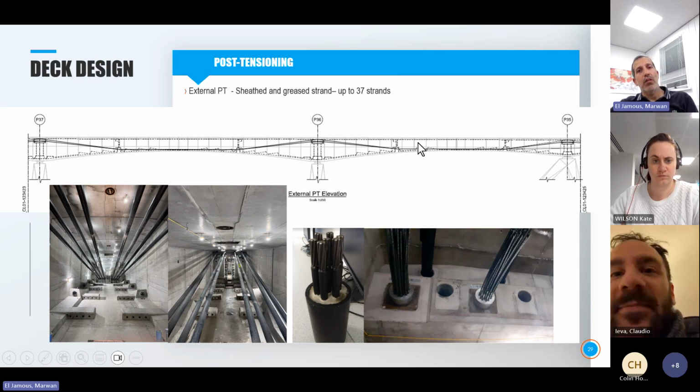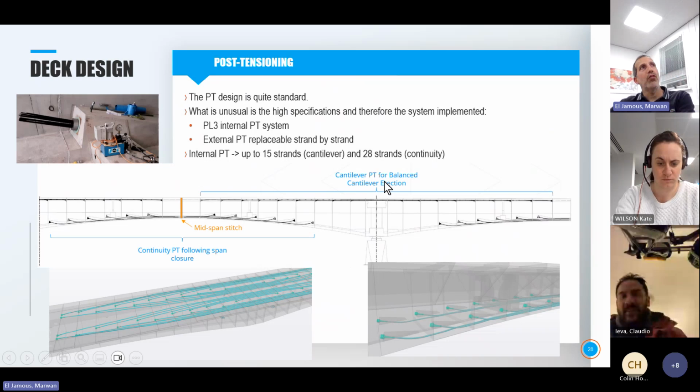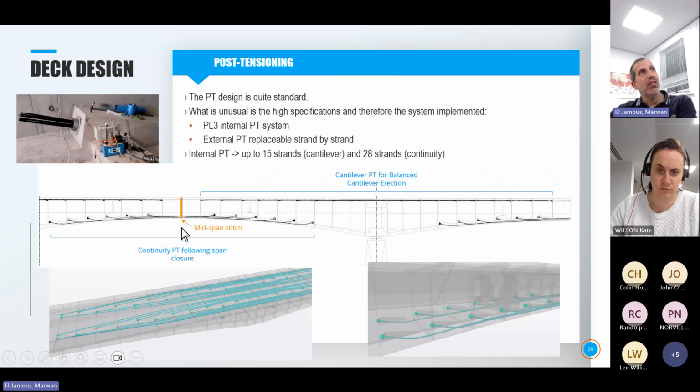Before that, the previous stage that will affect the geometry as well is the stressing of the mid-span stitch continuity PT. So this is the post-tensioning that goes between two cantilevers. When this is stressed, it will affect that geometry as well. And before that, during the construction of a single cantilever, so basically we're looking only at that cantilever itself, every time we put a pair of segments, the cantilever has a tendency to deflect. We stress the cantilever, it goes up. So all this information is included in the model.